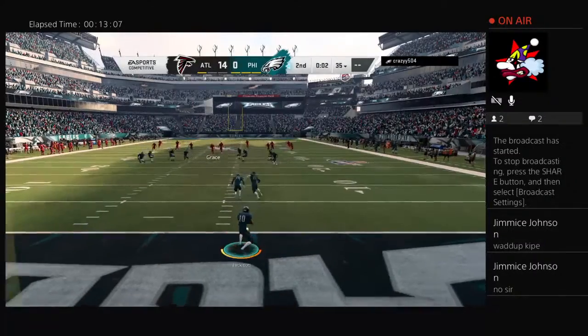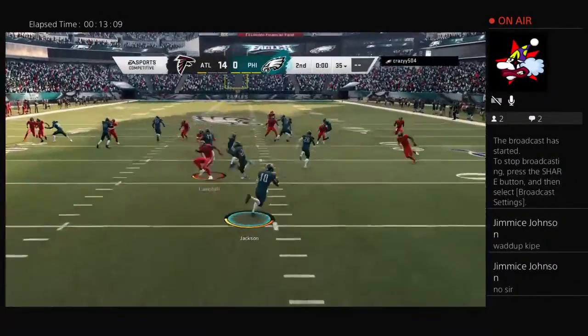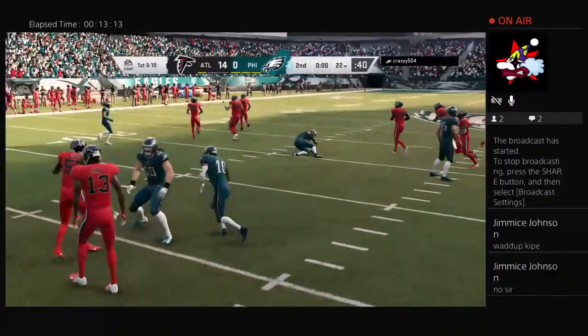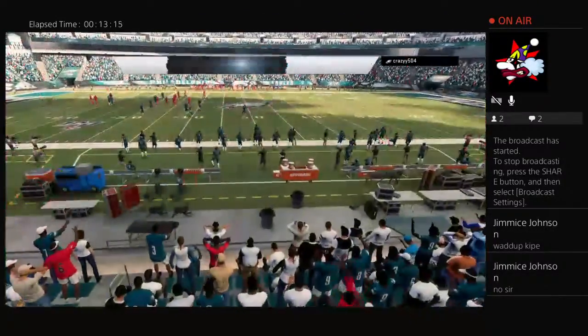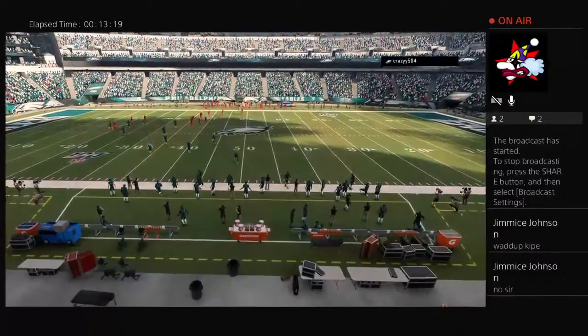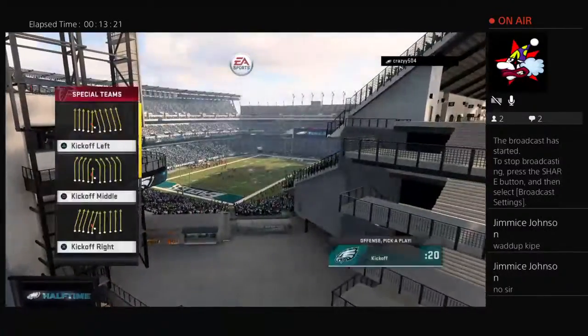Let's see if they decide to kind of squib kick or what they're going to do on the kickoff. I never take none away from you. Good point. Deshaun Jackson look like Megatron Julio mix. Let's go. It's halftime. This is the NFL. And it's a presentation.